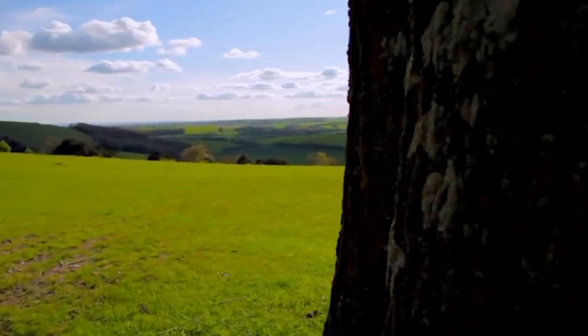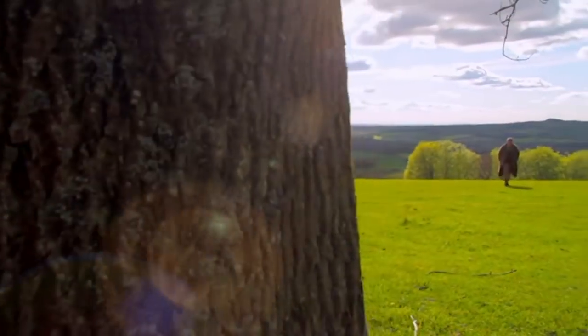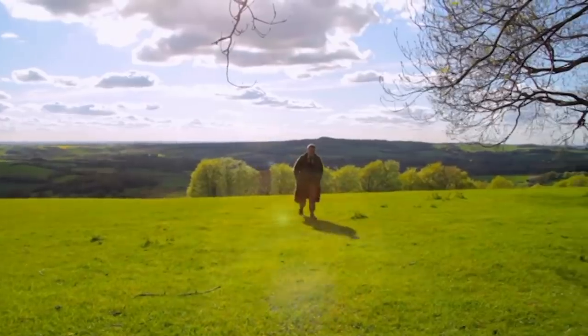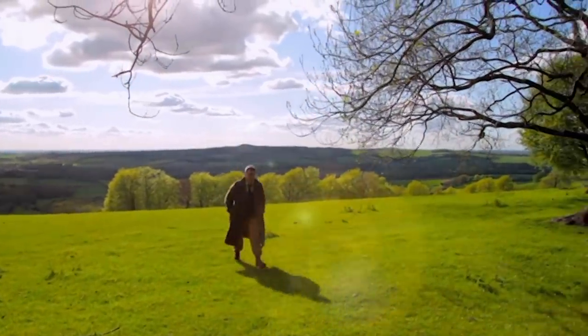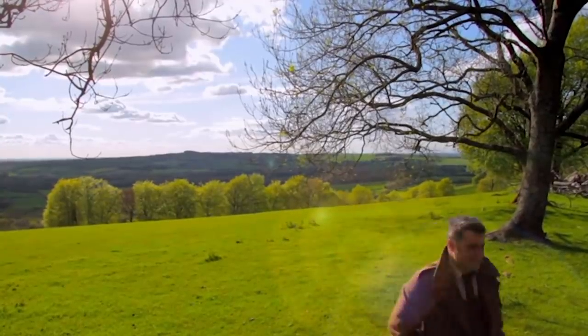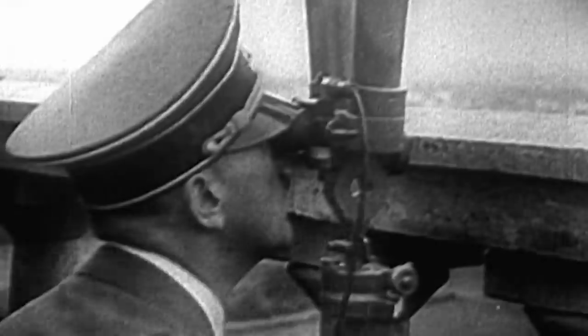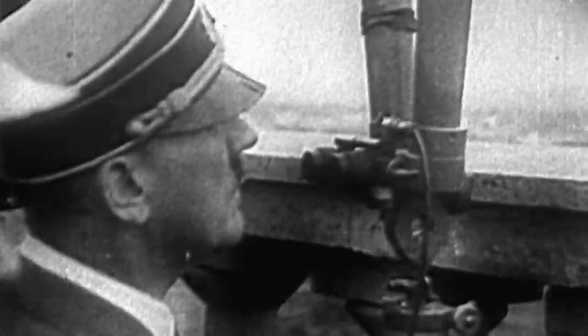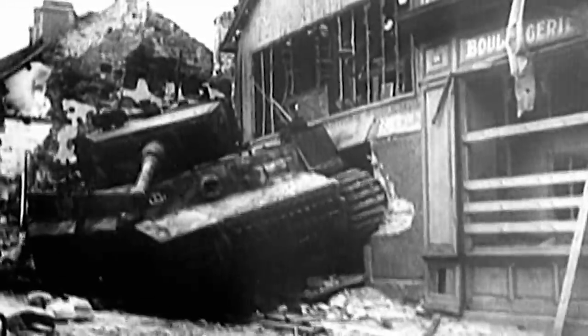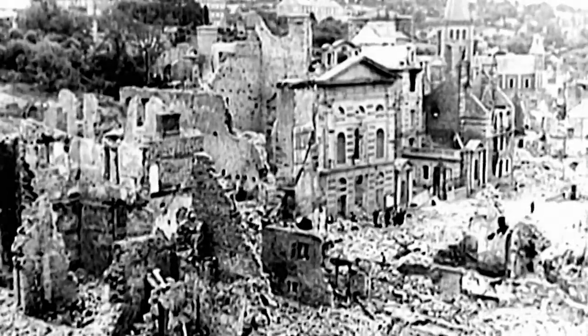From the declaration of war in September 1939 until May 1940, no bombers appeared overhead and the gas attacks didn't materialise. It became known as the Phony War. But by June 1940, after the British had been driven into the sea at Dunkirk, the mood was darkening. France fell to the Nazis, and as the new Prime Minister Winston Churchill warned, Britain was next in line.